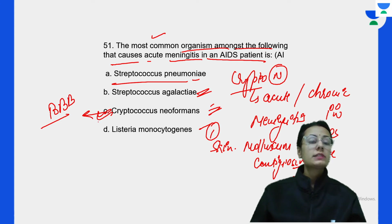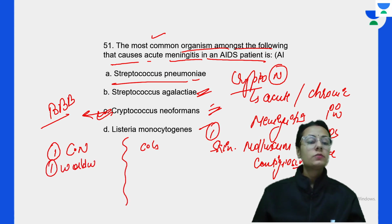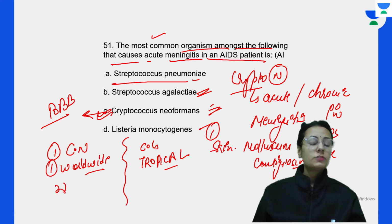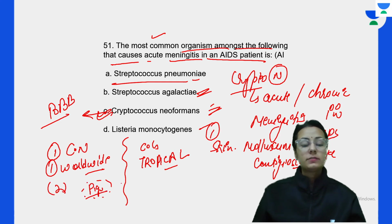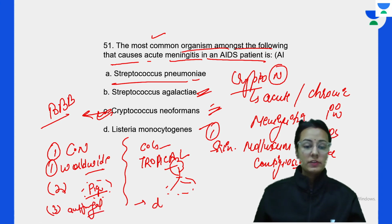And in the Cryptococcus, we have the Cryptococcus neoformans and the Cryptococcus gattii, and we also differentiated some points. Neoformans is worldwide in distribution, and it is mainly seen in the tropical and the subtropical countries. Apart from this, it is found in the soil that is enriched with the pigeon or the bird's excreta, and it is found in the soil that has the eucalyptus tree. Also, it is easily treated by the antifungal, while the gattii is difficult to treat.